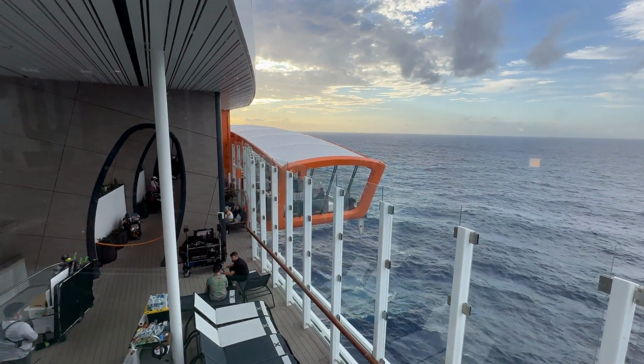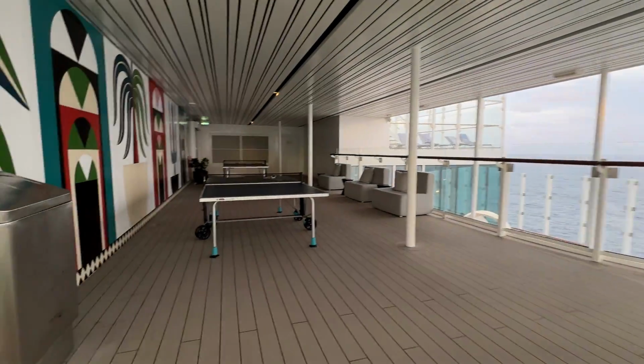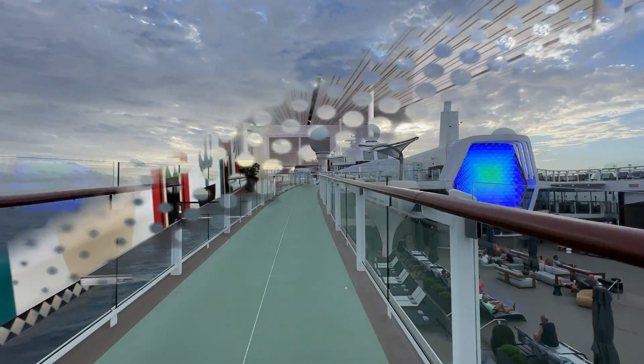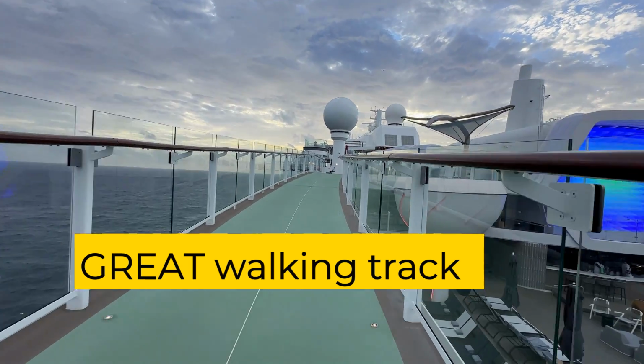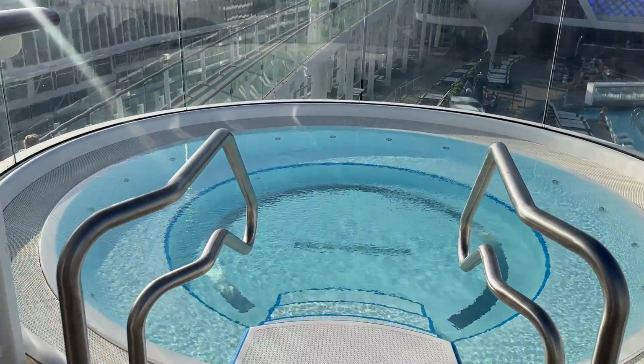You can get some great exercise. Here you see a ping pong table available. There were 2 ping pong tables. There were plenty of hot tubs to use. Great ocean views while you're out walking. I will say this walking trail was in use from sunrise to sunset. Lovely hot tubs overlooking the pool deck.